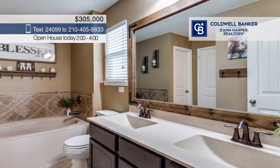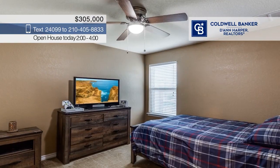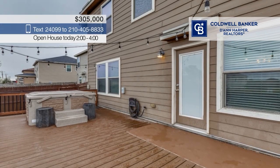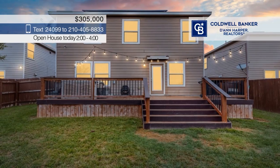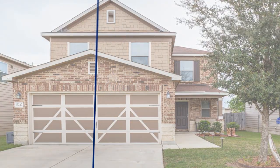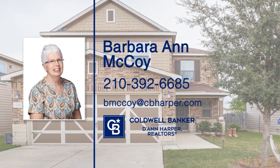There are four spacious bedrooms plus a loft area, perfect for a game or media room. Outside, a large weatherproof deck overlooks a greenbelt lot, offering a serene retreat. Act now and make this home yours by calling Barbara Ann McCoy.